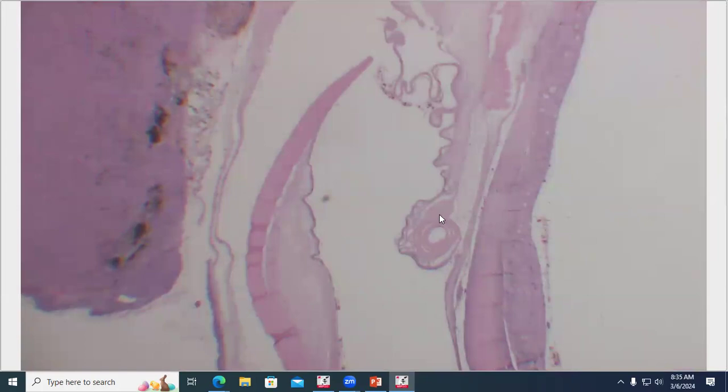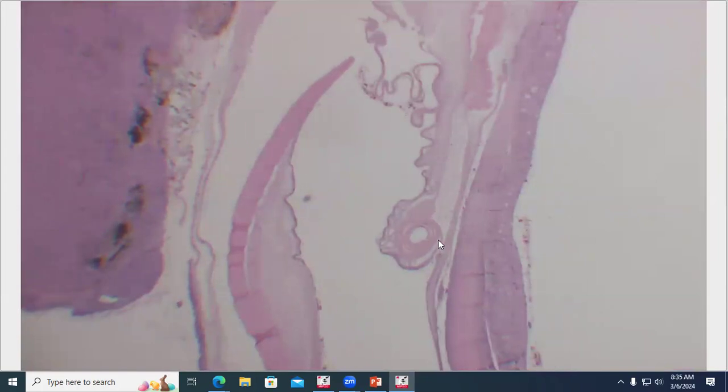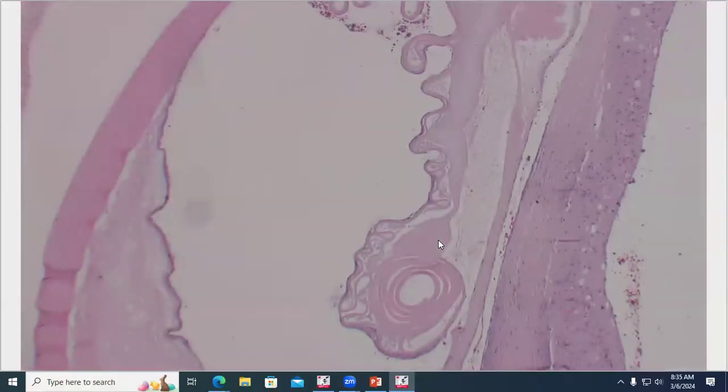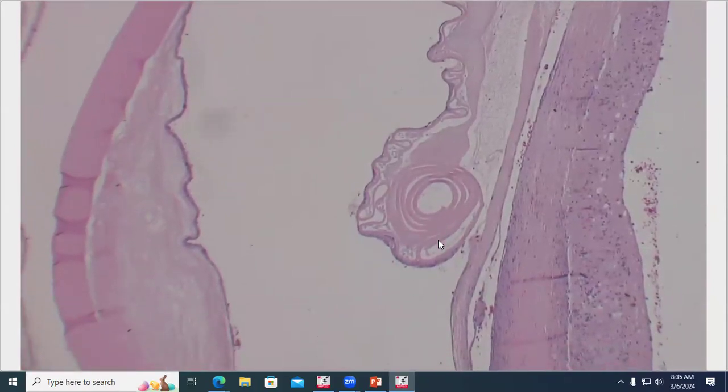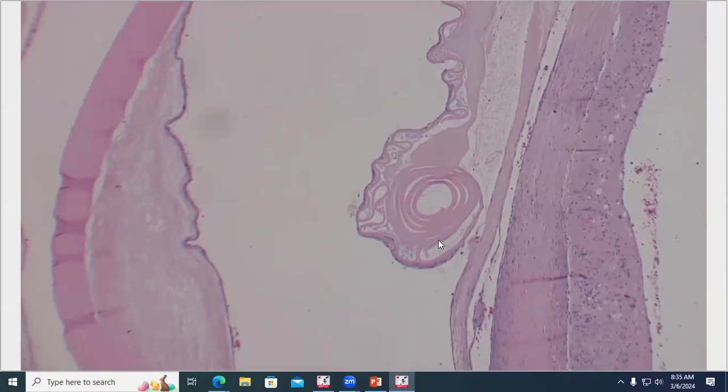We get here to the posterior lens capsule. You can see this nice little curling feature, which is indicative of a true rupture of the lens capsule, where it kind of snaps and coils up. And again, we need sound effects here.